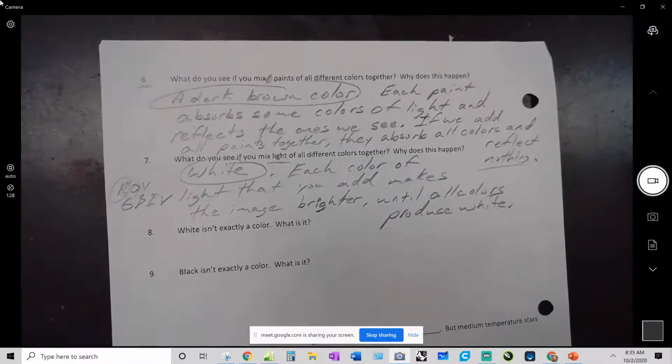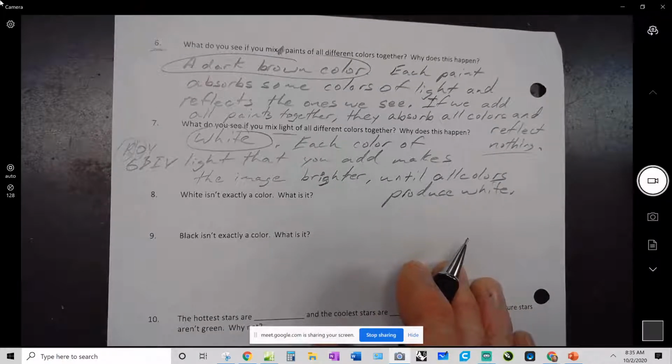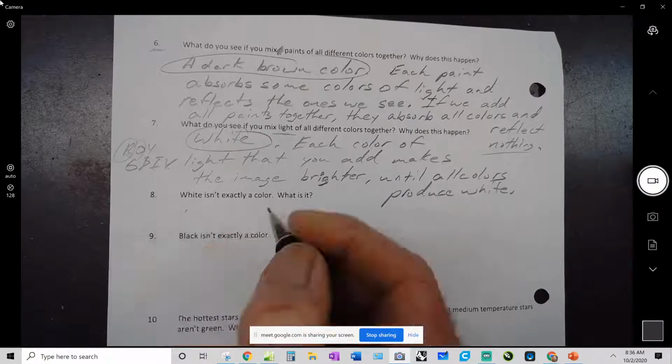White isn't exactly a color. What is white? It's not a color. Red, orange, yellow, green, blue, indigo, and violet, those are colors. White is all colors put together.